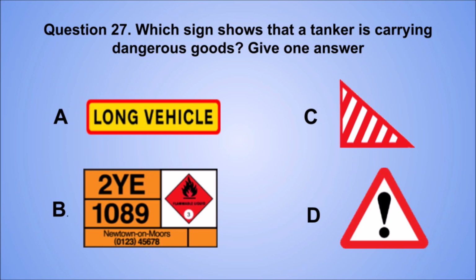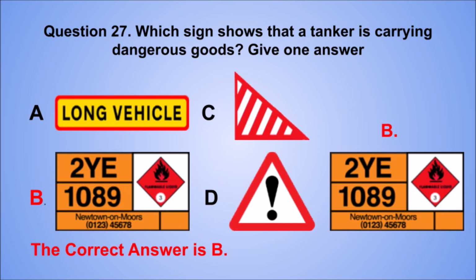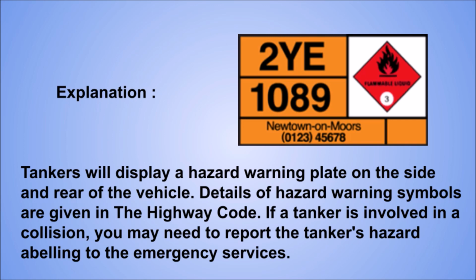Which sign shows that a tanker is carrying dangerous goods? Give one answer. A, B, C, D. The correct answer is B. Explanation: tankers will display a hazard warning plate on the side and rear of the vehicle. Details of hazard warning symbols are given in the Highway Code. If a tanker is involved in a collision, you may need to report the tanker's hazard labeling to the emergency services.